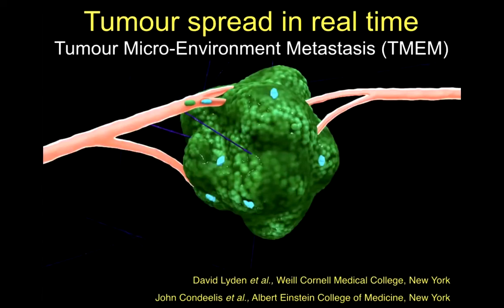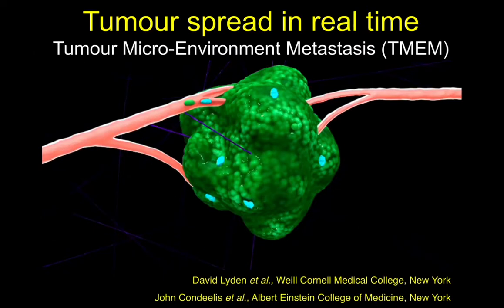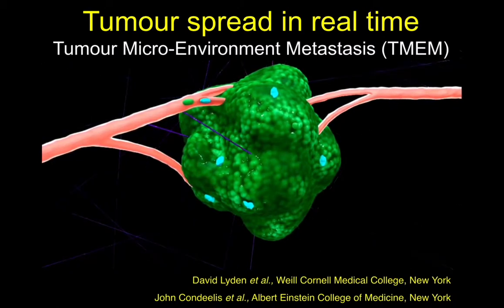Until relatively recently, we've known next to nothing about the molecular and cellular events involved in metastasis, but this is beginning to change, thanks in no small part to the efforts of David Leiden and his colleagues and of John Kondelis and his group. What I'm going to show now is a 3D animation made by his group showing metastatic invasion inside living breast cancer tumours in mice, based on their live imaging of fluorescent cells. The mouse tumour is actually laid on the stage of a fluorescence microscope to do this. The tumour mass is green, the cyan-coloured cells are macrophages, and the purple rods are collagen fibres.